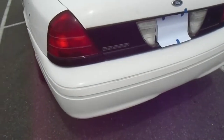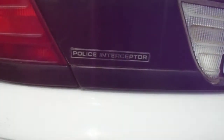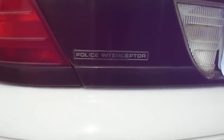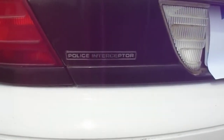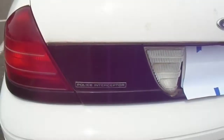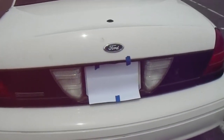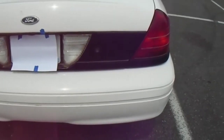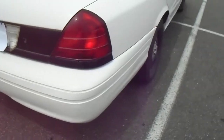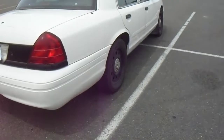Coming around the back here, you will notice this Police Interceptor. That's because in 1999, Ford, for the Police Interceptor series, dropped the Crown Victoria badging and they just had Police Interceptor badging. But of course the car still is a Crown Victoria, and when you go to get parts or anything else, you'll have to specify Crown Victoria, and for most parts you want to say Police Interceptor so that they know.